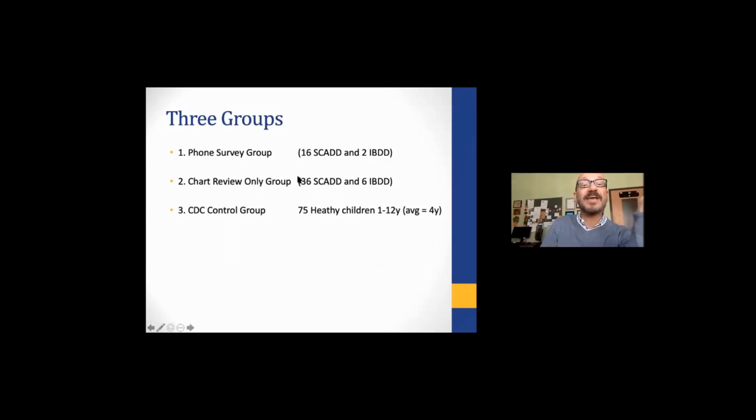And then we have a chart review only group, where we didn't actually ask mom, oh, okay, Johnny's in the 4th grade and he's doing well, right? So we had to just use the chart.